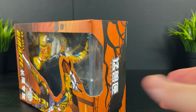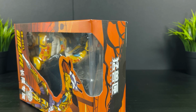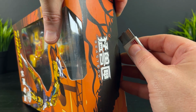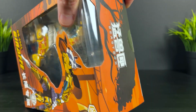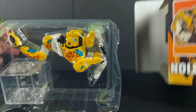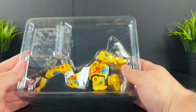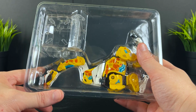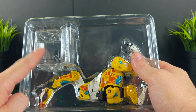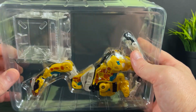Still keeping the box. And speaking of which, I don't want to waste any more time. I want to get this thing out. So we got my trusty red devil. We're going to get this thing open. So there's Giraffe, and like I said, no bonus item, nothing. Pretty bare bones figure. You got the figure, you got a box charger, and that's it.